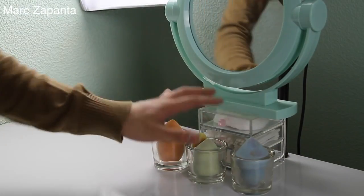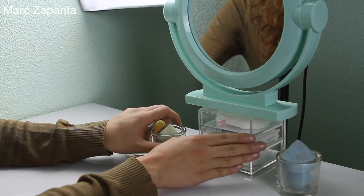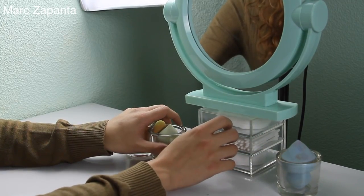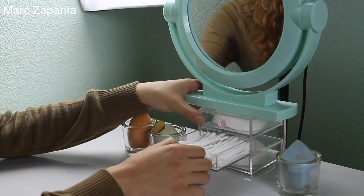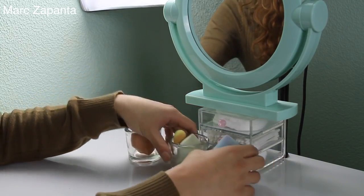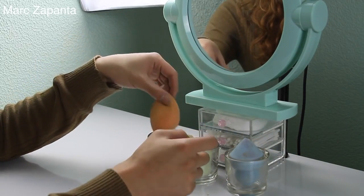Okay, so here's a little bit closer onto my vanity area. By the way, guys, all the organisers that I mentioned will be linked down below, but below my mirror, that's where I hold my cotton pads and stuff like that, my cotton buds. And here on these little glasses I keep my beauty blenders, my Miracle Complexion sponge.